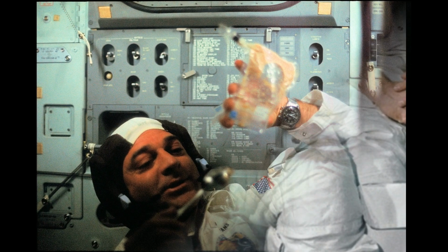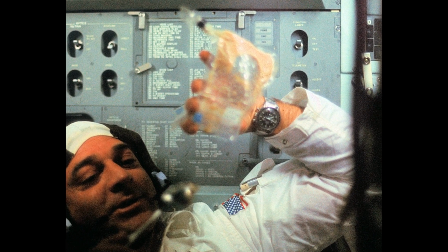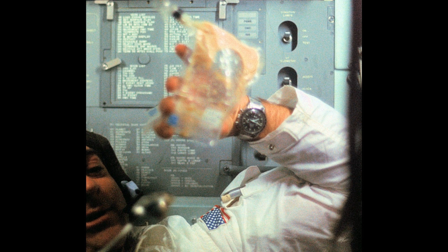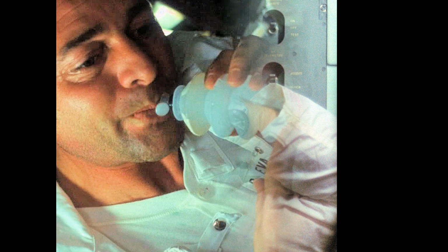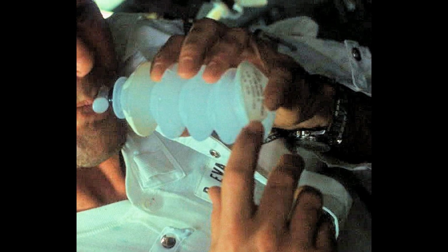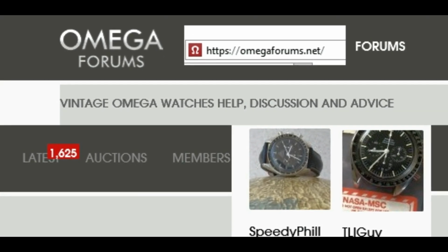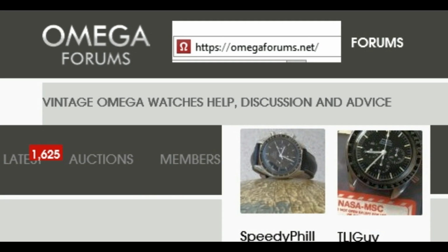Now back to Ron, with his spare NASA strap. In some pictures from the command module he appears to be wearing a Speedmaster with a standard OEM Omega strap. Was this a personal watch, or did he switch straps for the Deep Space EVA? Is it even feasible he could have used the heat flow experiment Speedmaster watch? There are some interesting threads and some very knowledgeable people on omegaforums.net, and I've used information from Speedy Phil and TLI Guy as part of preparing this video. If you're an Omega fan, I recommend that you do join that forum.